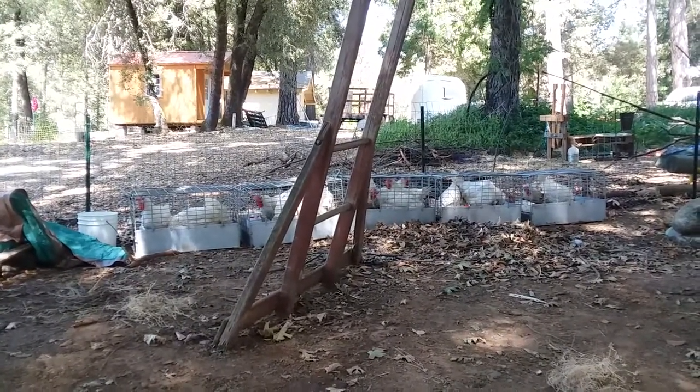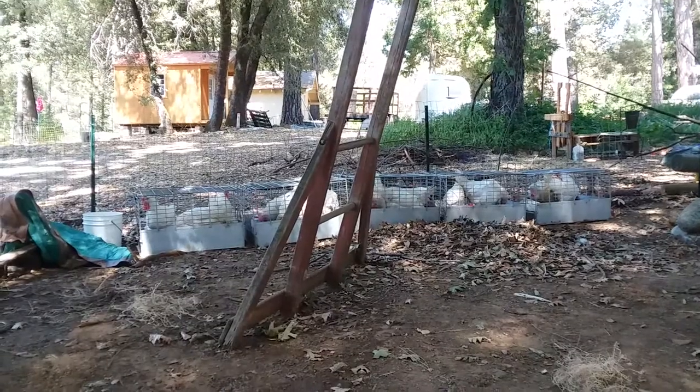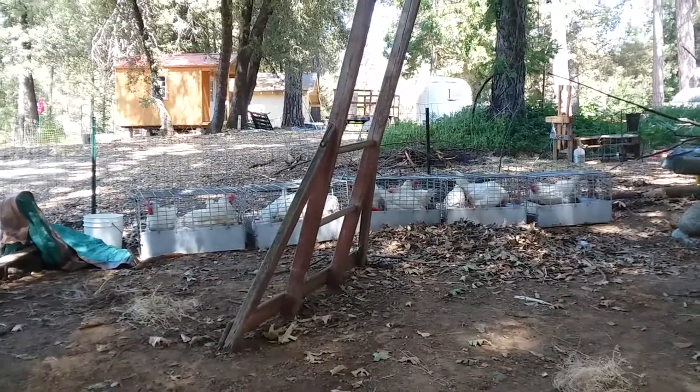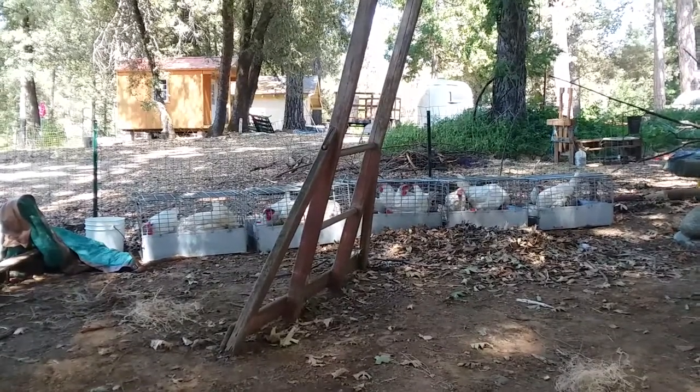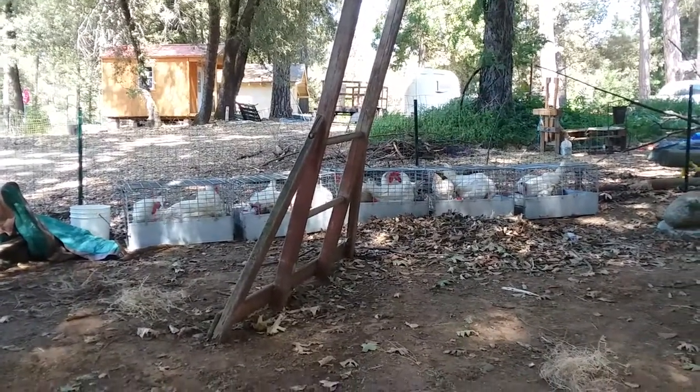They will not be bred. They won't be making any more babies. We won't be concerned about their egg production, just what job they do here. They're gonna have a nice little retirement.